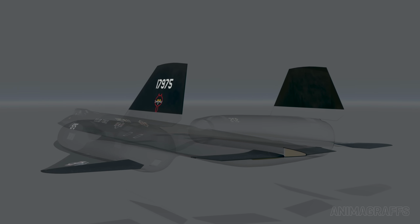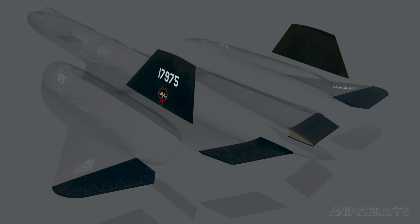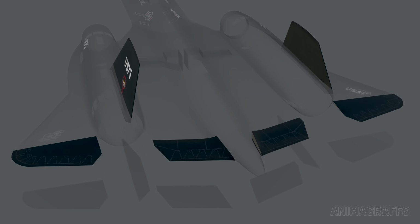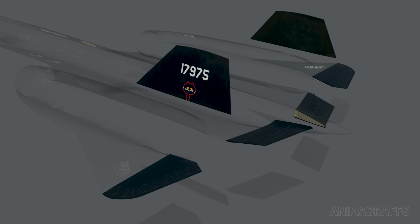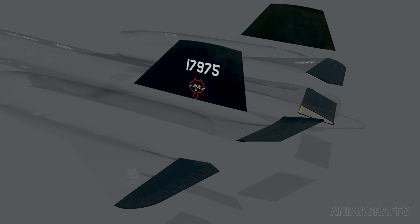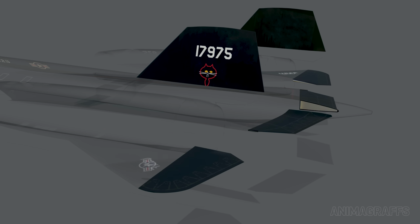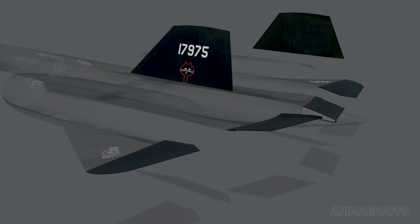The SR-71 has large dual rudders, one above each engine. The delta wing combines ailerons with elevators into a single row of flaps that handles both tasks. These are called elevons. Each side moves as a single unit, opposite one another for roll, and together for pitch, or some blended combination of both for maneuvers that require some roll and pitch at the same time.